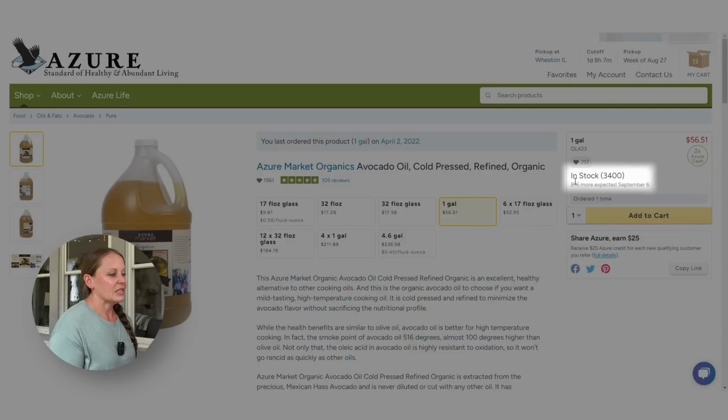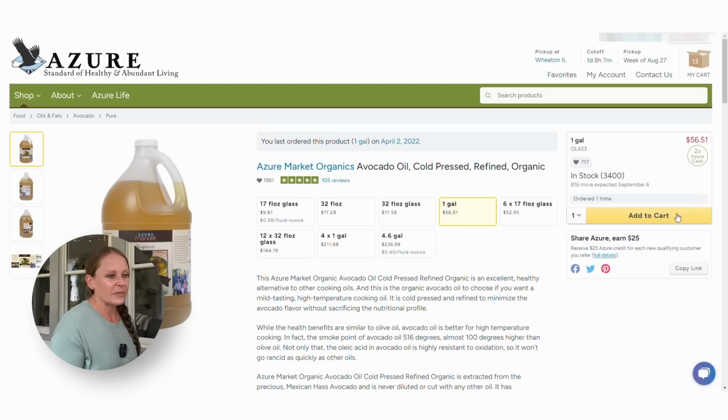So this avocado oil shows that it's in stock, and it shows that there's 3,400 of them in stock and more to be expected in September. So right now they're doing great. There's been other seasons where they're out of stock. It all just depends on their suppliers and what everybody has in stock and available. So I'm going to go ahead and add this to my cart because this lasts us a long time.